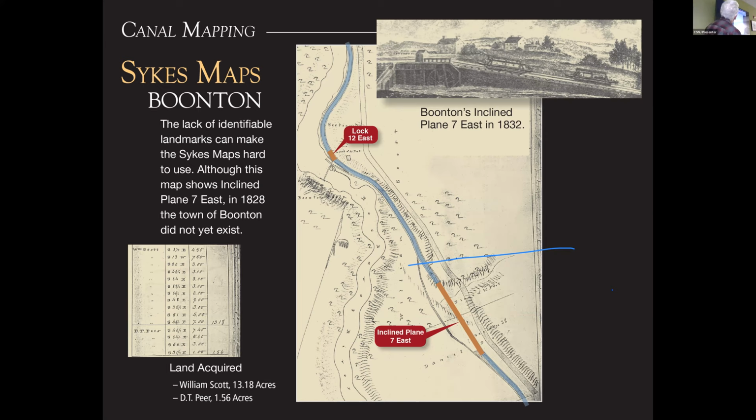On each of these maps, there's a chart. So we know that land acquired, Mr. William Scott from Powerville, they acquired 13.18 acres from him, and from Mr. Peer, approximately an acre and a half. And each of the people that they're getting land for is identified on the map. And they're all hand-drawn, probably created by several different people. It's a huge collection of maps.